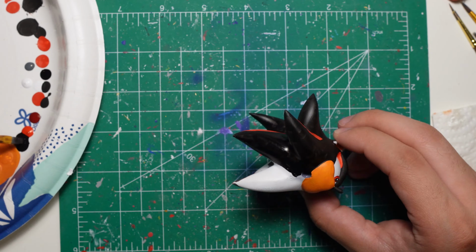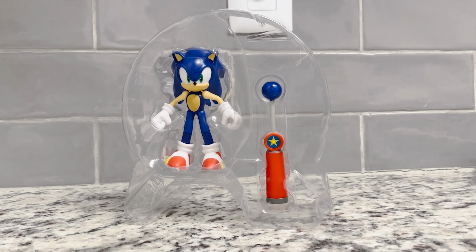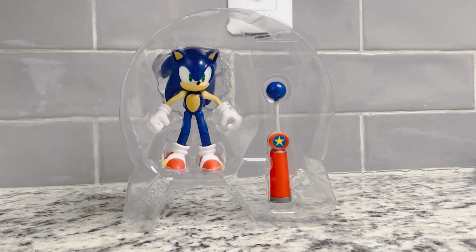Now for his body, I used a Sonic the Hedgehog Jakks body, just because I feel his proportions match Sonic Adventure 2 Shadow a lot more, and I dyed it black. And here's how you do it.